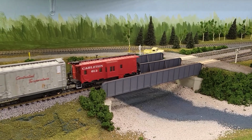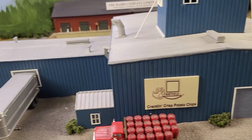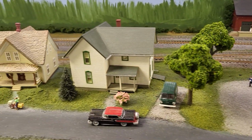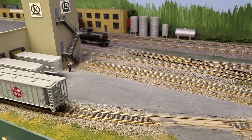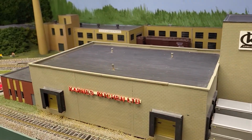And finally, we're going to take a quick look at the 2 communities on the Northampton branch line. So first, this is the small community of Grafton. Usually 6 or 7 cars are dropped off or picked up here daily by the Northampton local. There are just 4 industries located here, including Carnes Bakery, which is the busiest customer. And there it is.